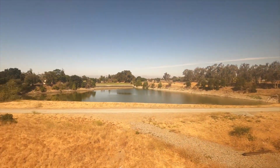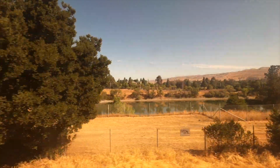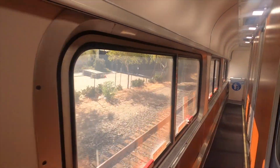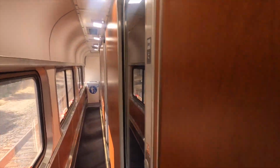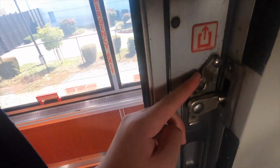Let's take a look at our room on board the Coast Starlight today, the bedroom suite. The bedroom suite consists of two regular bedrooms interconnected by a sliding door. Let's take a look at rooms B and C. Each door has its own lock, but can be only locked from the outside. Each door also has a curtain for your privacy.